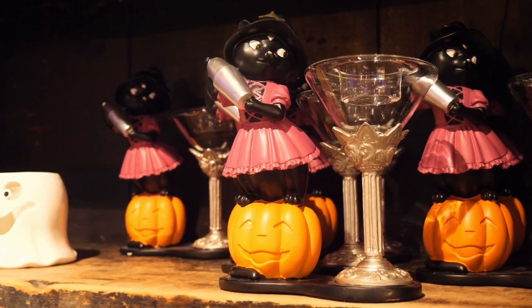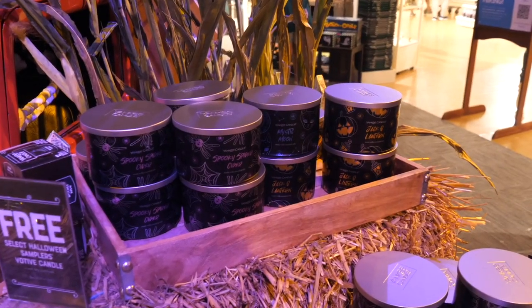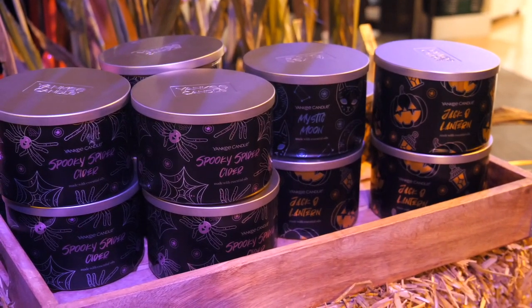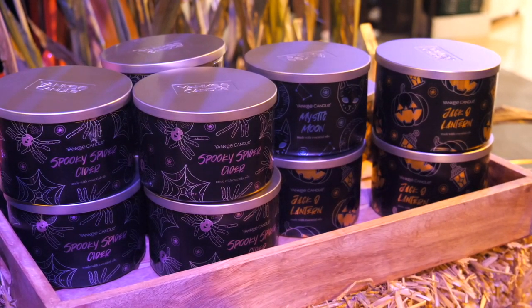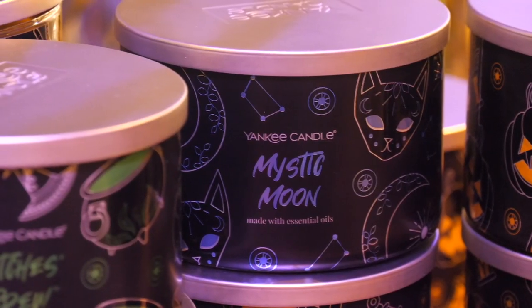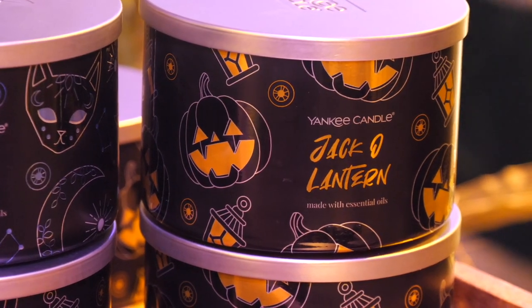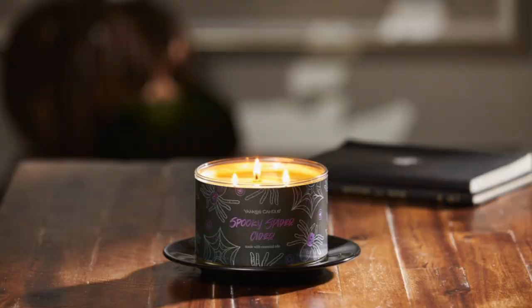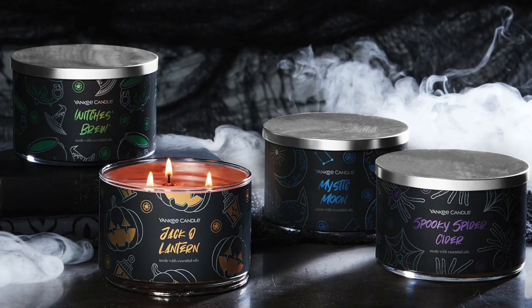And a format that I think is going to be very welcomed this year is the three-wick tumbler Halloween candles. That's going to be coming in Witch's Brew, Mystic Moon, Jack-o'-lantern, and Spooky Spider Cider. For you folks who are really into the powerhouse candles, you really like getting extra flame going, this is a great option this year.